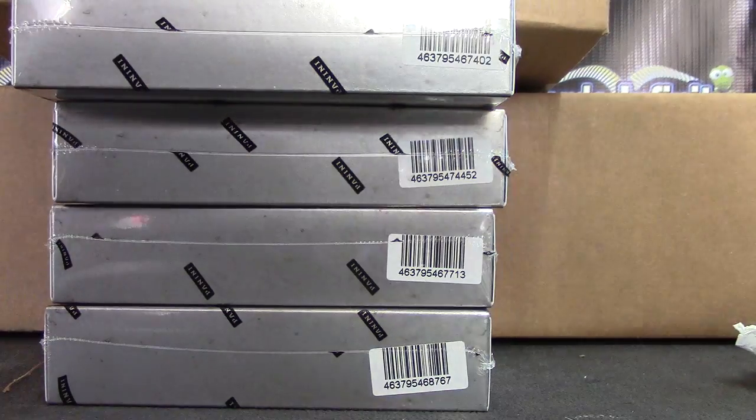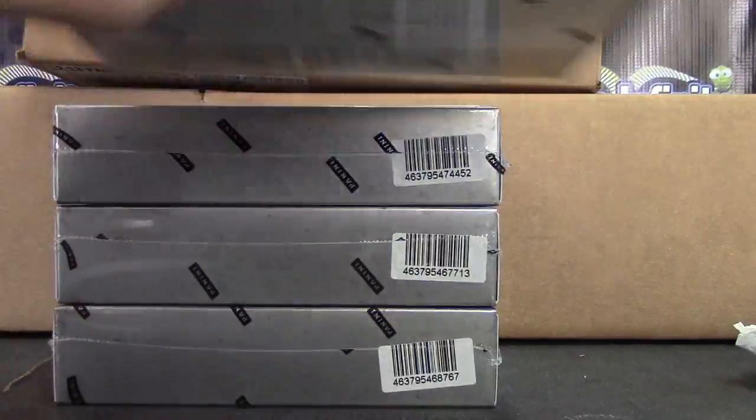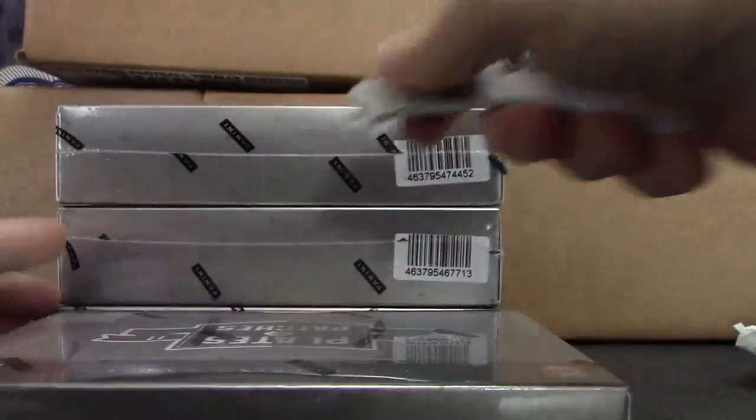All right, next up we got Rob. Rob's going to do three cases and four boxes. Pleats and patches, these are the last four I have, 2011.